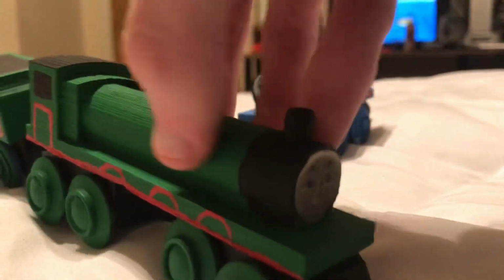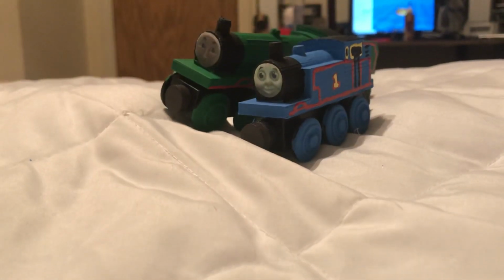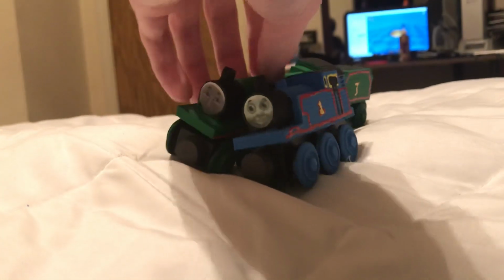I love how Henry came out. I love how identically accurate he is to the 1994 wooden railway Henry. And he does have the magnets, and he rolls well as well.